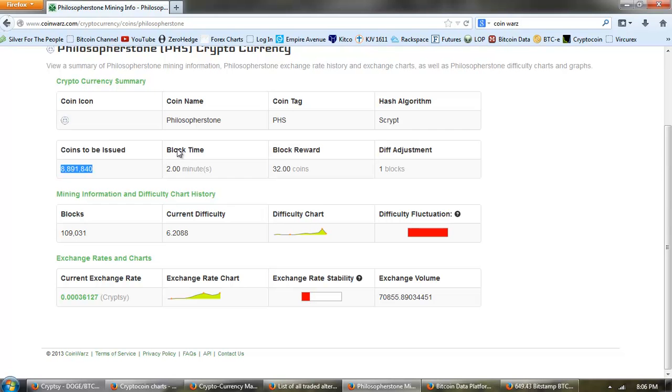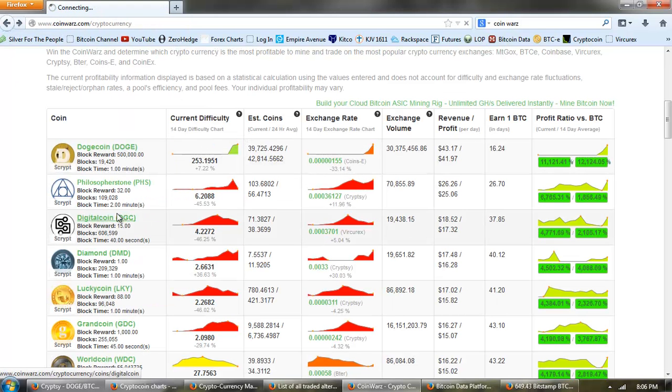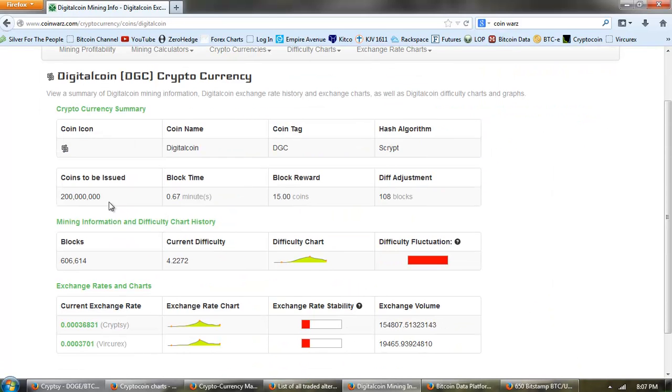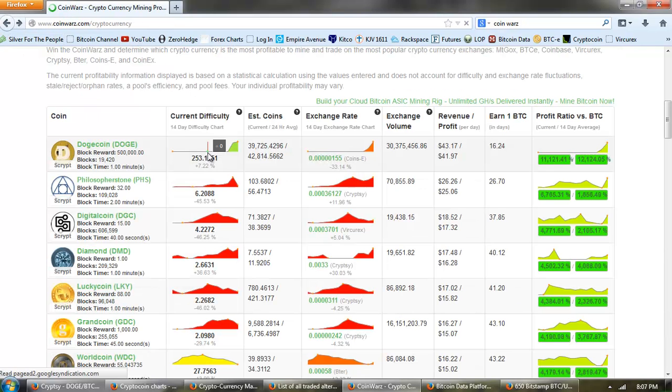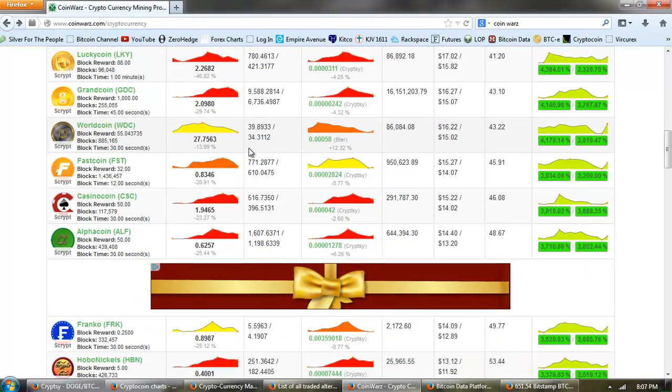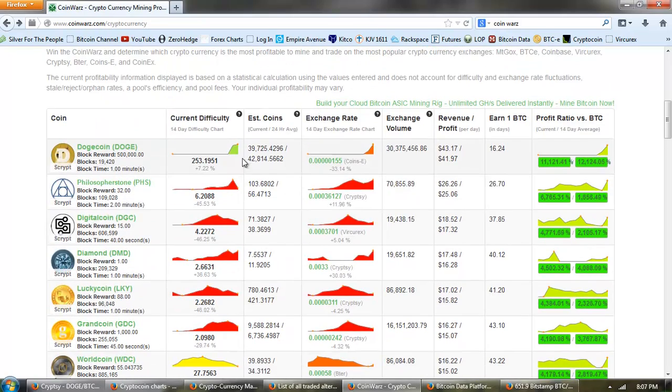So it's actually about a third of Bitcoin. Now, Digital Coin is in second place, and there's only 200 million to be issued of that. So that's about 10 times the number of coins that Bitcoin has. You'll have to go and check it yourself to see. So you have to weigh those things, the fundamentals.